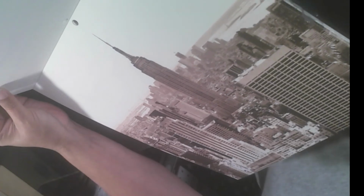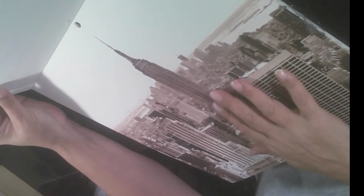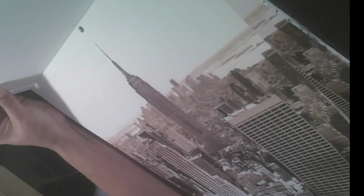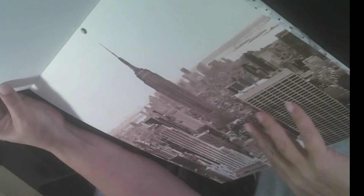And I don't know what this picture is. I think this is Chicago, maybe. I think that's the Sears Tower, whatever they're calling it now. So this would be great to play with big time.